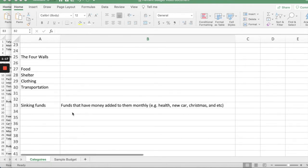In transportation, we have to be able to get to and from places. So these are the bare minimums. Everything else that falls in between is important to have, but if you're in a worst case scenario, these are the things that you need to keep up and running.